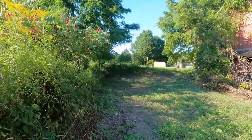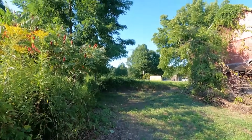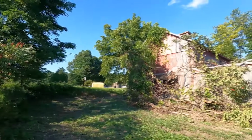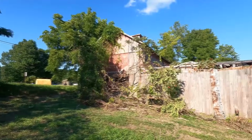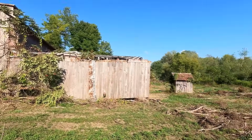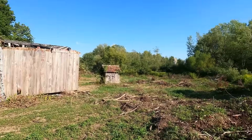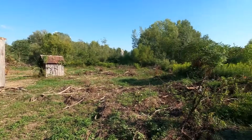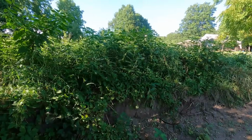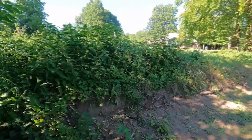I can see the line where the road meets the neighbor's property, where it meets my property, where my buildings are. I can walk around my buildings now, and I could formulate a plan for what I need to do next on this property. That's 100% further ahead than I was in March or April of this year.